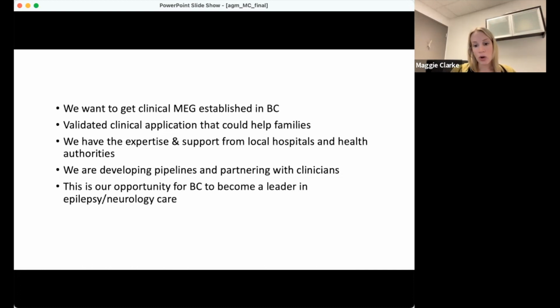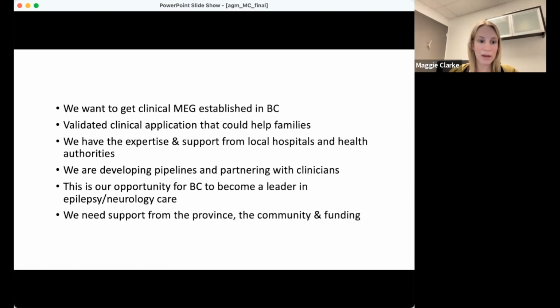So we know that world-leading neurology centers leverage MEG in clinical care. And we believe that this is our opportunity for BC to become a leader in epilepsy and neurology care. So in order to do this, we need support from the province, we need support from the community, and we need funding. So please get the word out there, please help support us, and let's get clinical MEG in BC so that we can help families here.